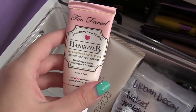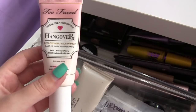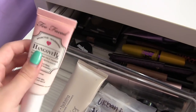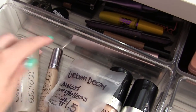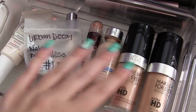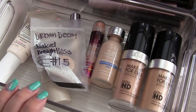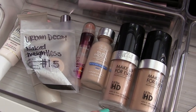I have this Hangover RX from Too Faced. This has the coconut water. I really like this in the summertime because it's really lightweight and it has a coconutty smell. So it's just a good lightweight option. But I prefer this one. This one's my favorite. So that's it for face. I try to keep it down to the products I use often. I don't really put new stuff in here. I have that in a separate area, like new products I'm testing.